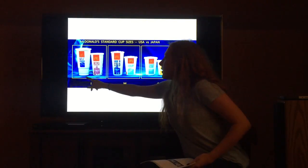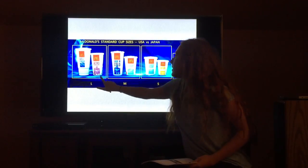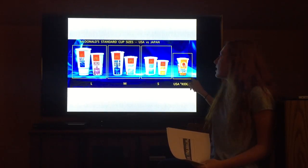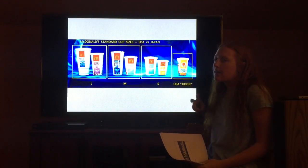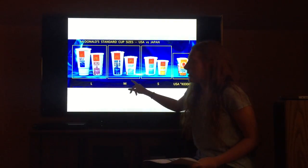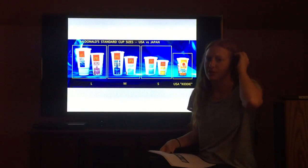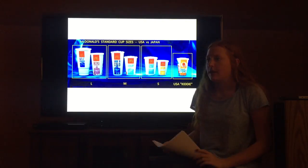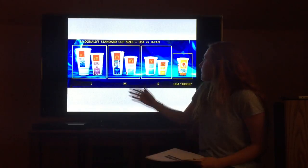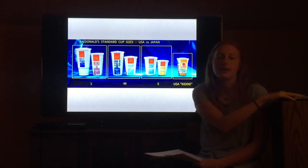So the ones on the left in each box are the United States, and these are the Japan sizes, and then this is the USA Kitty size. As you can see, our USA Kitty size is the size of Japan's medium. So that could have some problems there with our children, with the obesity rate increasing drastically year by year. You can make some other comparisons as well, but we're going to continue.